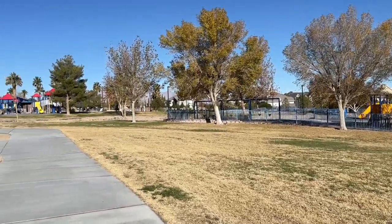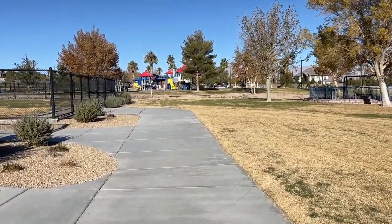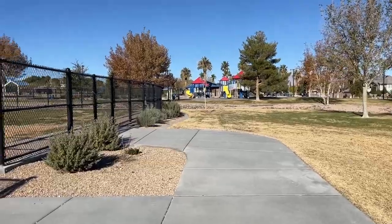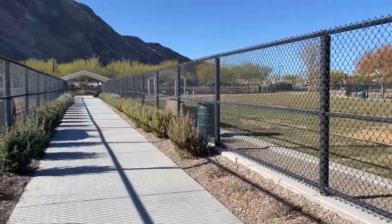Playground area. So the nice thing is that they have also a dog park. They have two for large dogs and two for small dogs, which is really nice. I've noticed a lot of these parks in the Las Vegas area have been doing this.